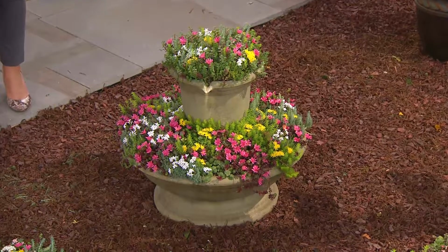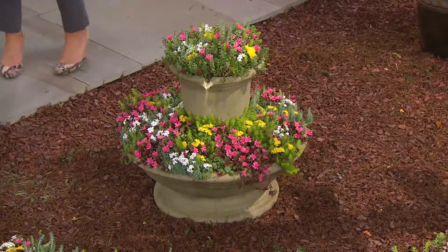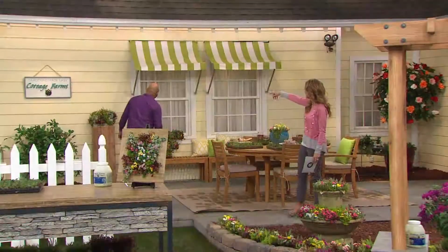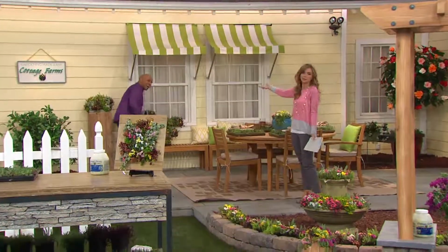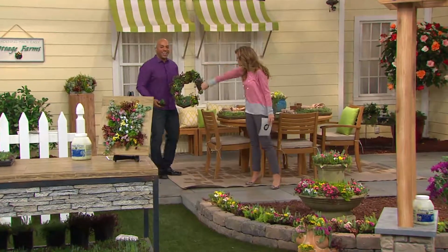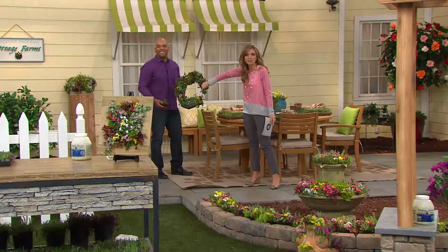Good call. All right. You see them in planters here. I want to get a shot at some point of how we have it like wall art on the door back here. William and his crew carved it into C and F for Cottage Farm, right?